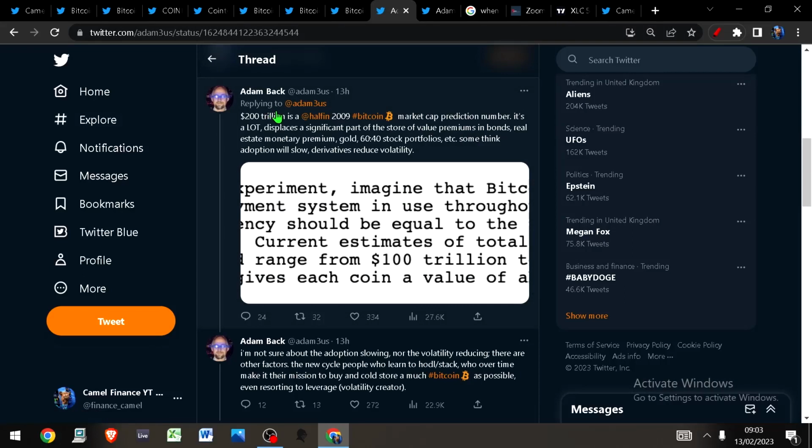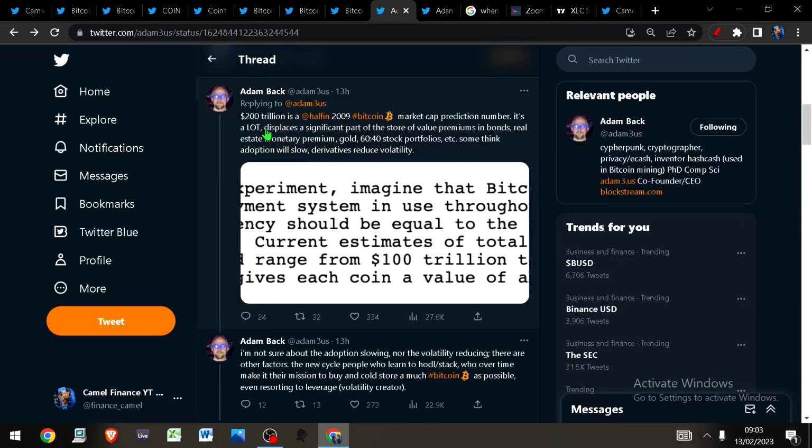Scrolling through this thread, you can see 200 trillion is actually Hal Finney. This is another prime suspect for Satoshi in 2009. It's his market cap prediction number. It's a lot. For this to be achievable, it would have to displace a significant part of the store of value premiums in bonds, real estate, monetary premium, gold, a 60-40 stock portfolio, etc.